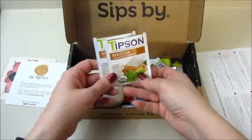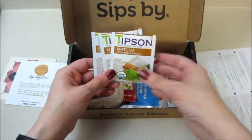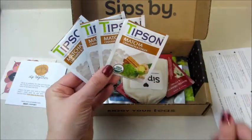I've been seeing a lot from this brand. I think the other one was a blueberry one. It's a matcha and blueberry I got last time. Let's say there's usually 4, so here's the 4th one. This time we have a cinnamon and ginger.